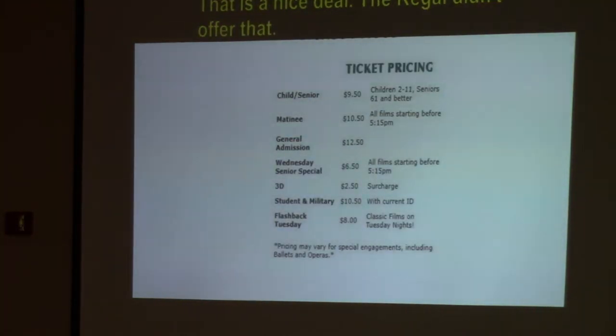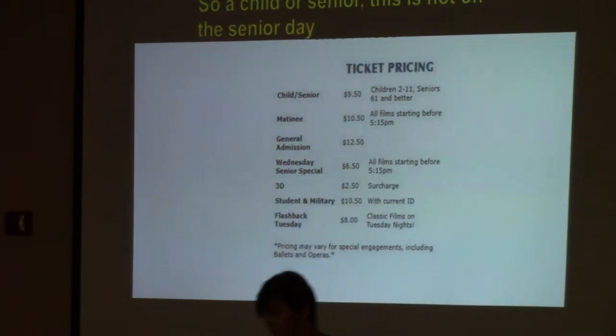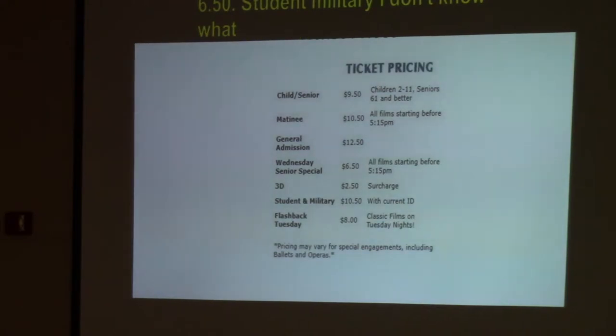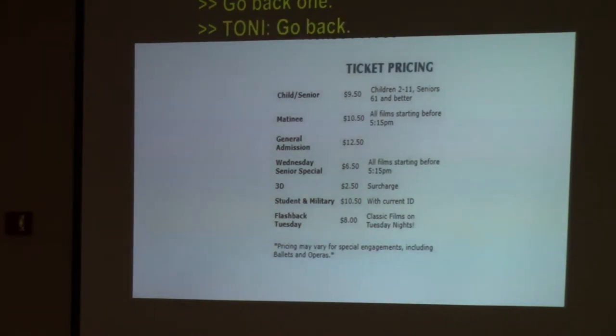And here's the ticket pricing. So a child or senior, this is not on the senior day, obviously, is $9.50, 61 and older. Matinee is $10.50. That's nice that they have a matinee price. The special senior day is $6.50. General admission is $12.50. So, student and military. I don't know what Flashback Tuesday is. So, classic films on Tuesday night. That seems interesting. So, go back to ticket pricing. Okay.